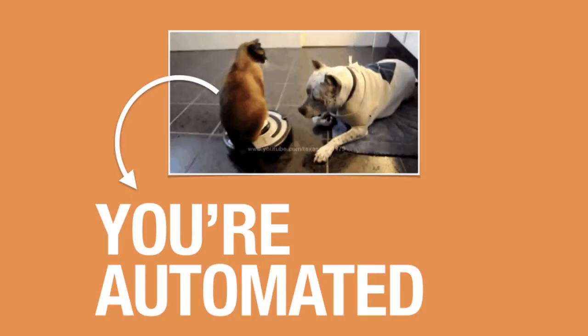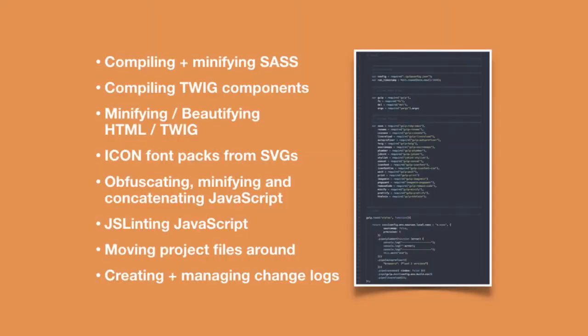So you're automated. So a few other things that you can use task runners for. You can compile and minify your Sass. These are the things that I do literally every day with task runners. You can do a lot more. I compile Twig components if you're componentizing your HTML. I'll minify and beautify HTML and Twig depending on what your project requirements are. I'll create icon font packs with SVGs. I'll obfuscate, minify, and concatenate JavaScript. I'll JS lint my JavaScript.